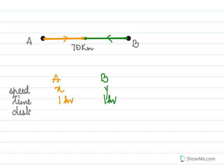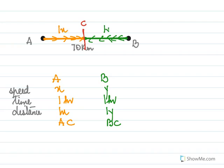We know the distance is speed into time, that is x into 1, that is 1x. And here the distance is 1y. So 1x, they meet at this point C. This is point C. So if we see the distance traveled by car A is AC, and the distance traveled by car B is BC. So this is the distance traveled by A, that is AC, and here is the distance traveled by B. So we'll mark this as 1x, and here is 1y.